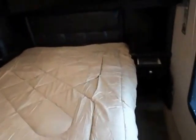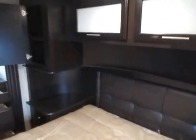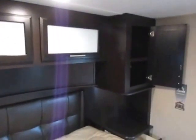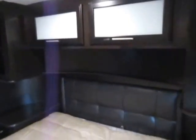Now, I really want to take a moment to appreciate all of the radius work and shape and character they put into this. This is beautiful. This is hands down one of the most beautiful headboard setups I've seen in a fifth wheel or an RV ever. They did just a bang-up job putting all kinds of little depth and shape and character in here, and the cutaways and the scoops and the sweeps. They nailed it.